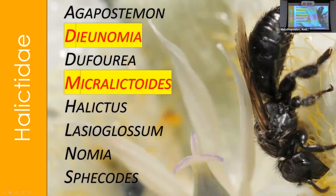Now within the sweat bee family, the Halictidae, we have several genera. We found a bunch of them. We have not found Dieunomia, but Dieunomia are usually large bees. They love sunflowers. And you might expect to find those somewhere in the southeast of the state. So these are things known from Nevada. And if you get down into Harney or Malheur and do a lot of sampling on sunflowers, you could find a big dark colored Dieunomia out there and find a new genus record for the state, which would be cool.